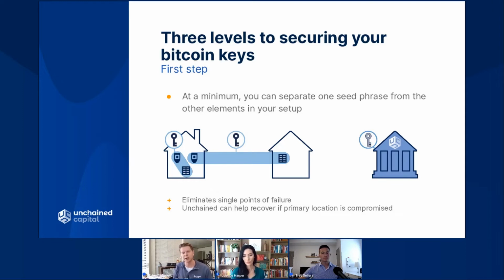So the quick win here, what you do immediately, is you eliminate a single point of failure at your primary residence. If something crazy happens, because life is crazy, like a natural disaster, maybe a fire or a flood hits, and your devices become water damaged or your seed phrase backup burns, well, you have one seed phrase backup that you have securely moved to a secondary location, and you would still be able to access your Bitcoin with the help of Unchained. So you would eliminate the single point of failure with all four elements just being in one location should something crazy occur.